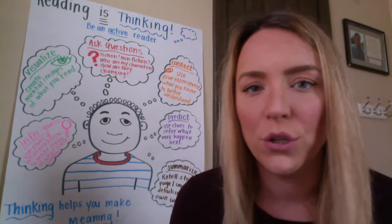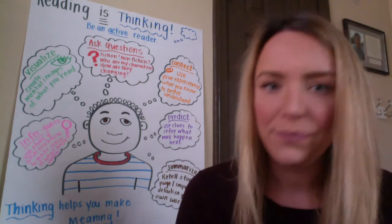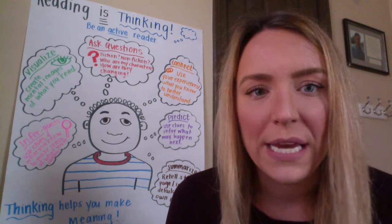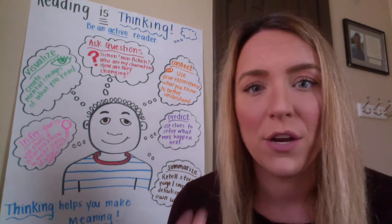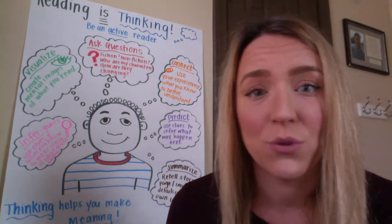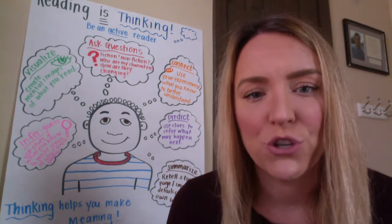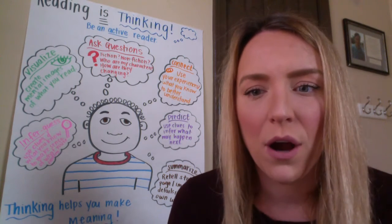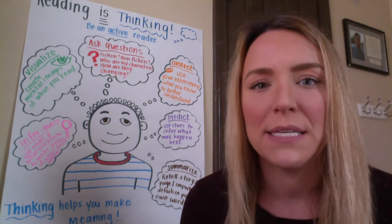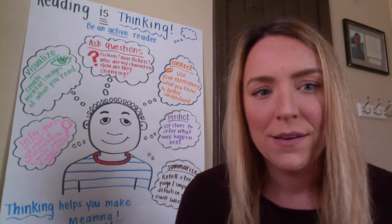We are getting clues from what we are reading in order to answer those questions that we may get after we read, that we may get from our teacher, that we may get on a quiz or on a test, or that we may need to write some sort of essay, response, or answer to in the future. So it's really important that we are using strategies to help us make meaning, to make sure we are thinking the whole time we are reading.